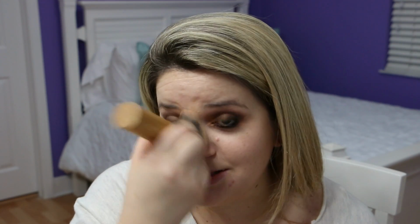This I'm definitely gonna have to cover up with a little bit more concealer. I mean, it's pretty bad. I don't think many foundations would actually cover that up completely without making it look really, really bad.